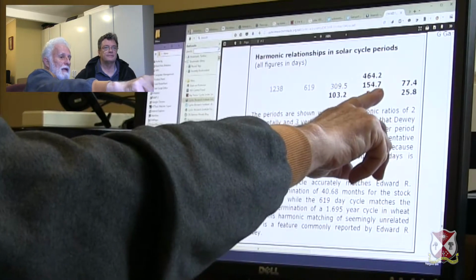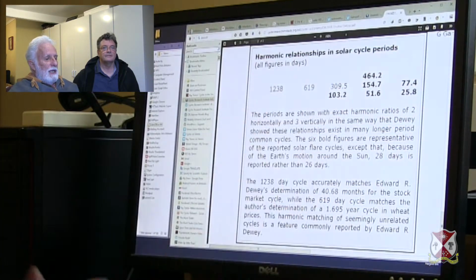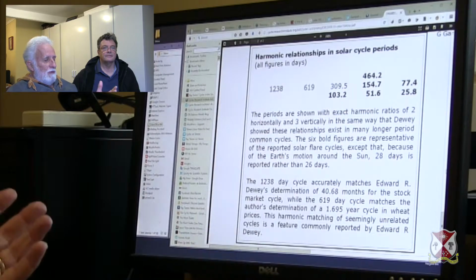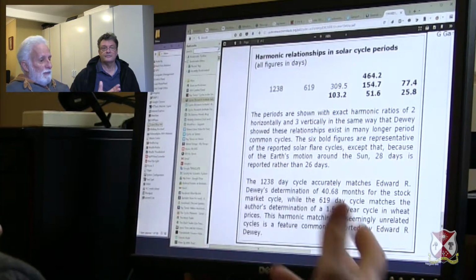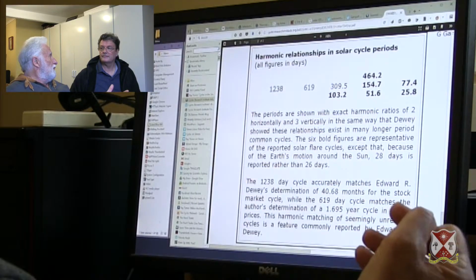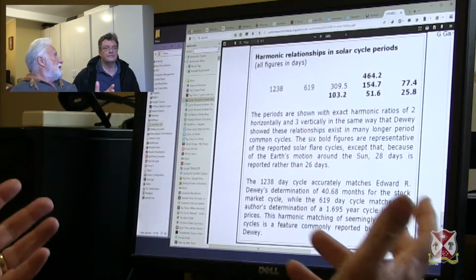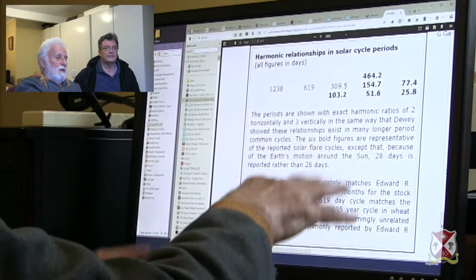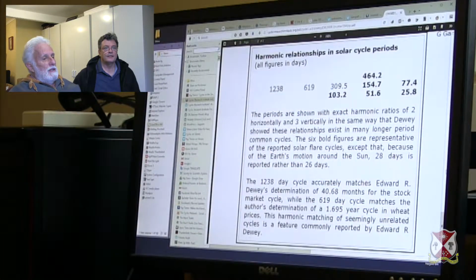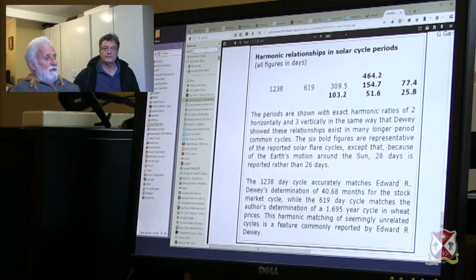Now, if we continue this pattern of doublings, this structure, the pattern of the harmonic relationships has been observed by these solar physicists and published in peer-reviewed journals. So we can say this is a reasonably well-established and accepted thing that's happening there. What they probably aren't aware of is that this structure with the ratios of 2 and 3 is very, very similar to that which was reported by Dewey in common cycles and many other things in the economy and other things.